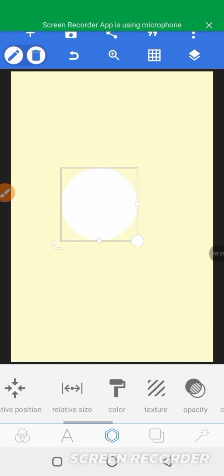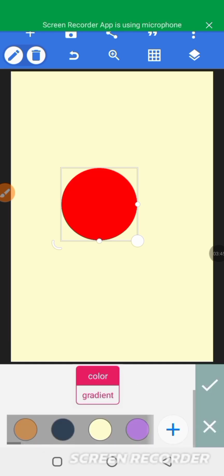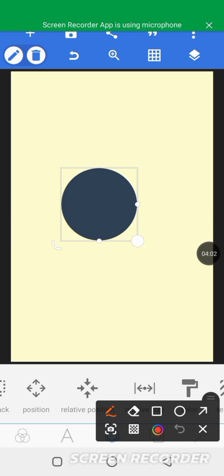So the next thing to do with our circle is to give it color. You come here to give it color, you enable the color, then you give it one of your brand colors, the color you want it to be. Then you tap on the mark icon here. The next thing here is to centralize this circle. Where it is now, it is not centralized. So you come to this relative position.